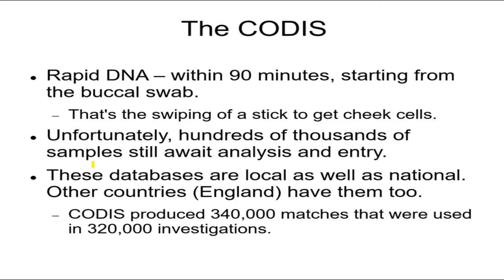to analyze. But we do put them in the database so that people who have done crimes can be identified, they can be related to the people and get the name and relate the DNA found at the crime scene to a name of someone we have in the database.